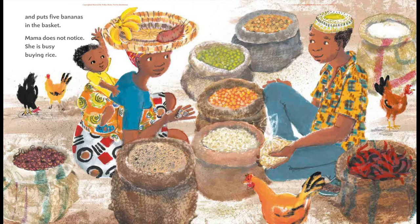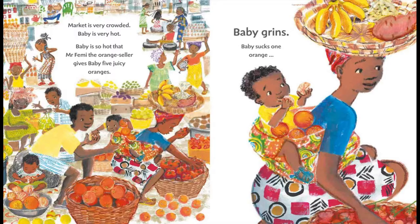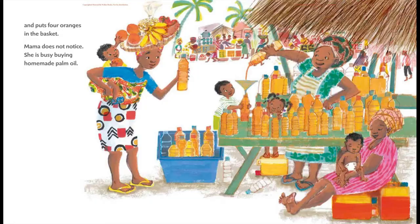Market is very crowded. Baby is very hot. Baby is so hot that Mr. Femi, the orange seller, gives baby 5 juicy oranges. Baby grins. Baby sucks one orange and puts 4 oranges in the basket. Mama does not notice. She is busy buying homemade palm oil.